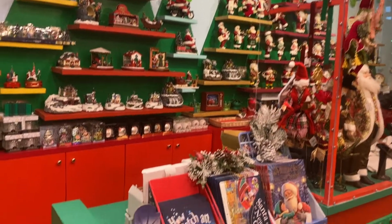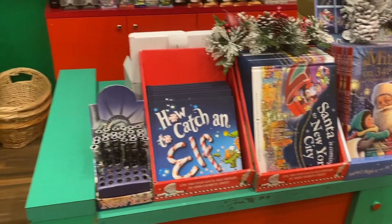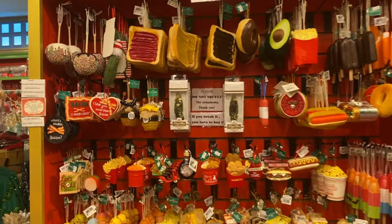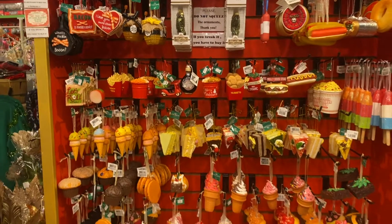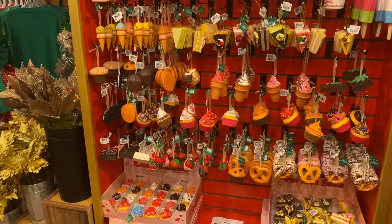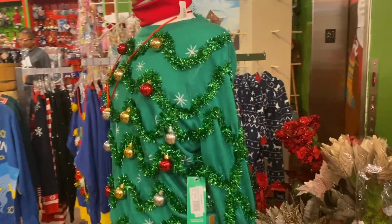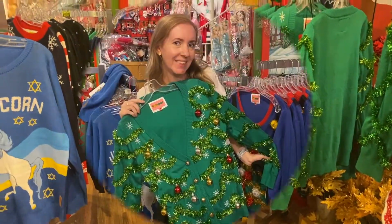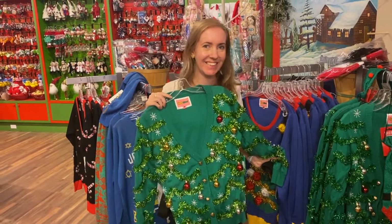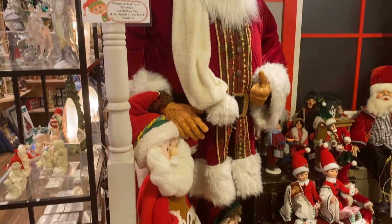They also have some Christmas books, like this one here, How to Catch an Elf or Santa in New York City. Here are the squishable ornaments, and although they have a sign there saying do not squish the ornaments, people cannot help themselves, including myself. I did before I saw the sign. If you're looking to get a cute or ugly Christmas sweater, they got you covered. And here is Santa, and of course all the elves.